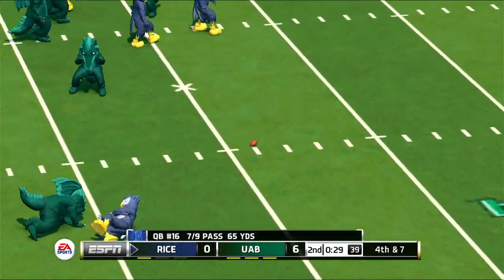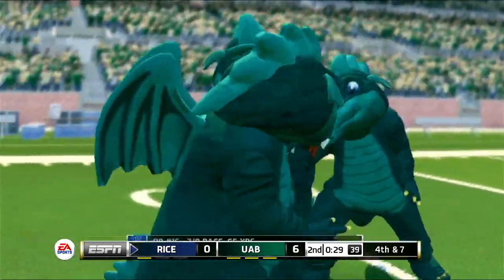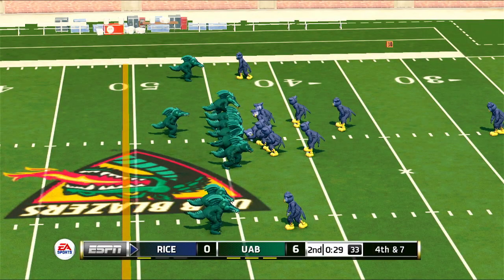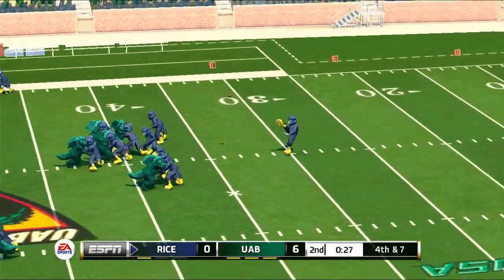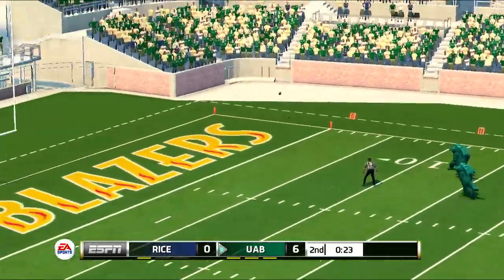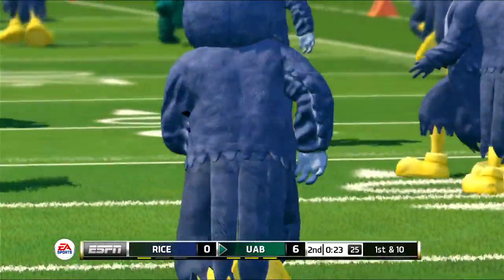Looks for the tight end, but they can't hook up. They're going to be forced to punt it away here. It was a good hold by the defense on third down. Now their punt returner will get a chance to make something happen. And this one is a beauty. And it goes into the end zone, down for a touchback.